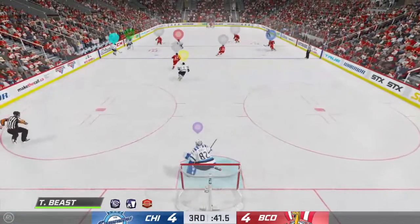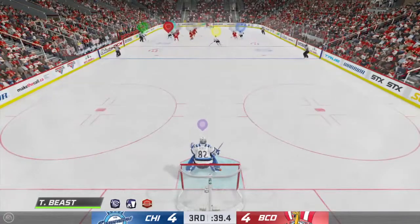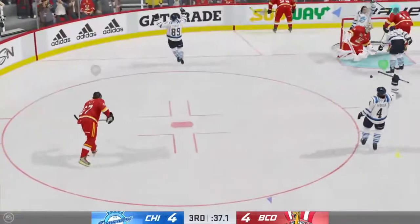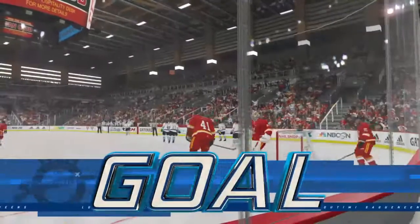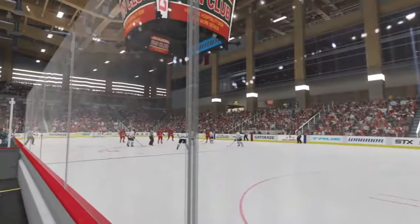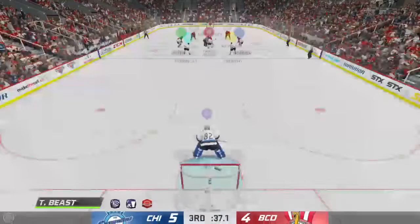Chicoutimi's got it in their own zone. Here's a short pass to D. The Sagueneens ready to go on the attack. He scores! Well, they break the tie here, James. This game has been hotly contested since it's been level. They now have found a way to jump into the lead.